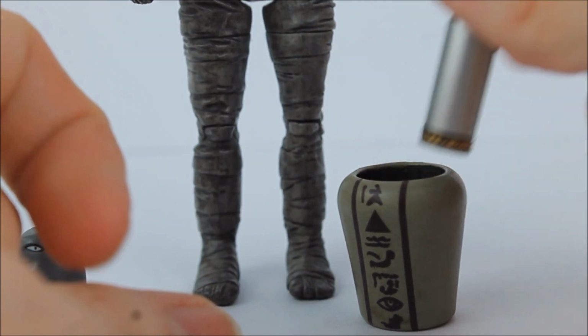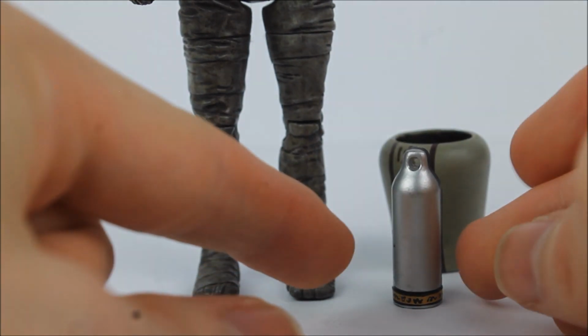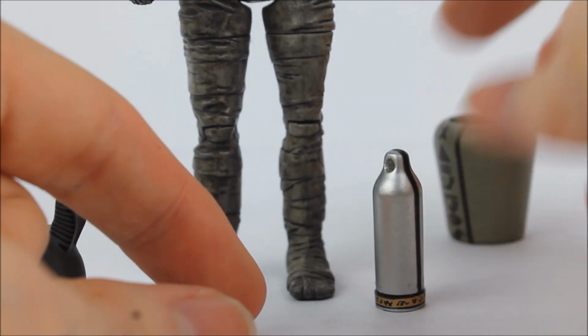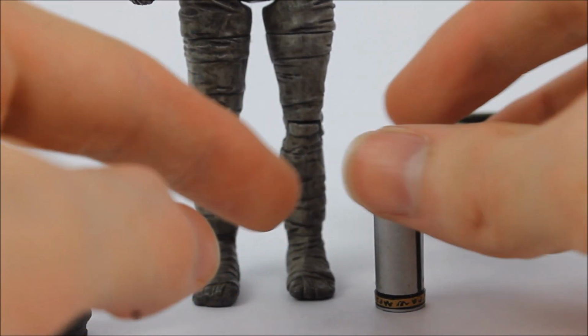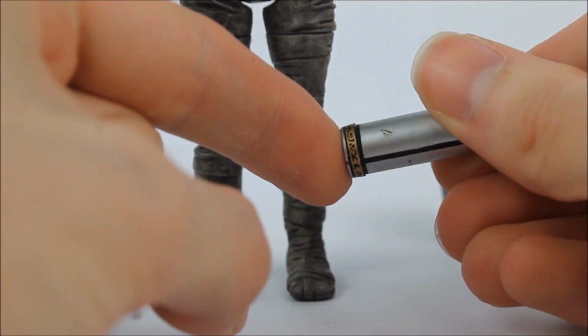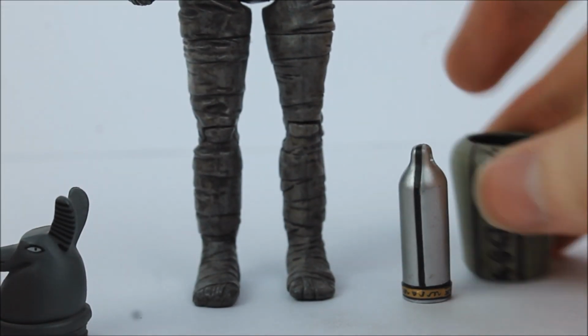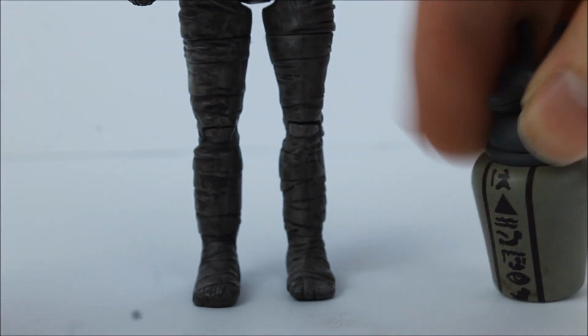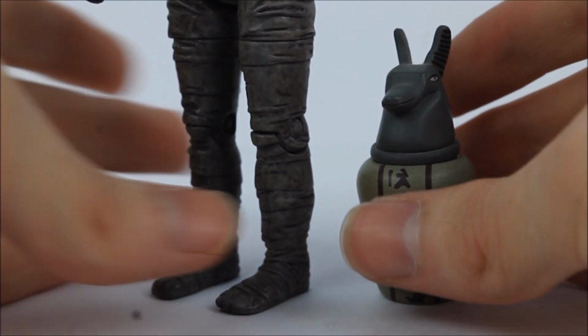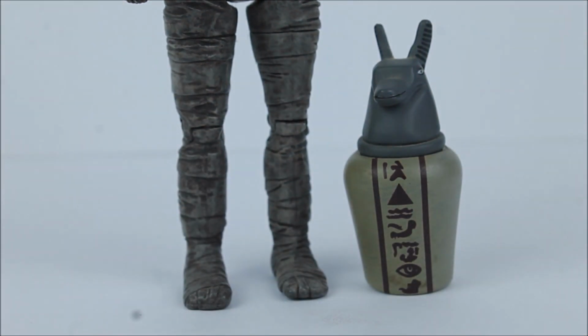On the inside of the jar we do also get another accessory, which I believe is one of the control devices as seen within the actual story, and a really lovely touch on this, although it is just a simple cylinder, is on the very bottom the inclusion of these really lovely paint apps, including once again a golden band of some Egyptian hieroglyphics. So if you are a collector, do be warned that this did in fact only get released once, therefore you may want to track this little accessory down. However, the Mummy itself is in fact pretty standard on both of its 2 releases, both within this set as well as the classic Wave 2 line.